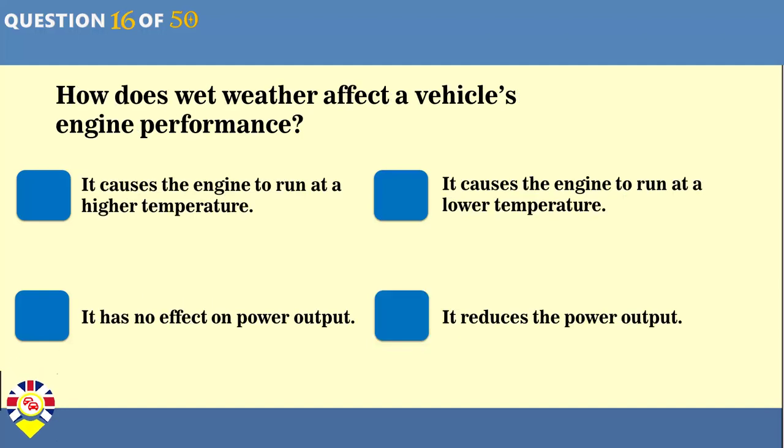How does wet weather affect a vehicle's engine performance? It causes the engine to run at a higher temperature. It causes the engine to run at a lower temperature. It has no effect on power output. It reduces the power output.